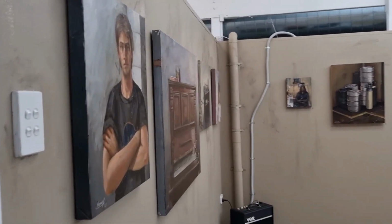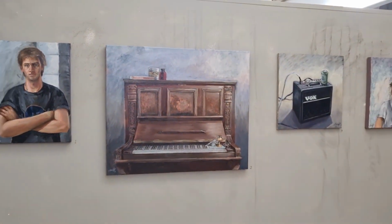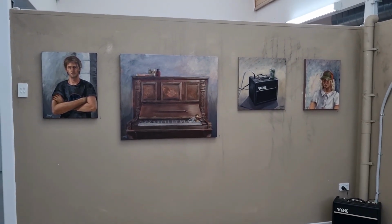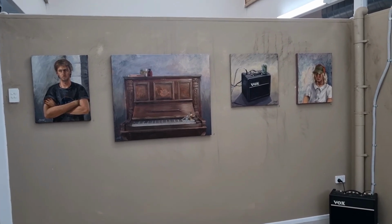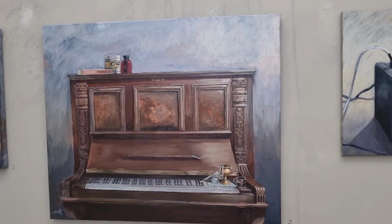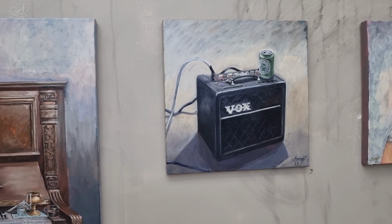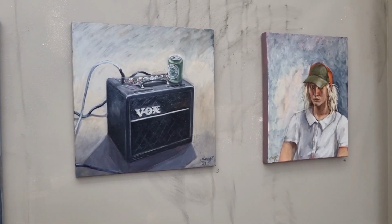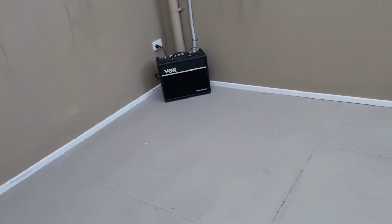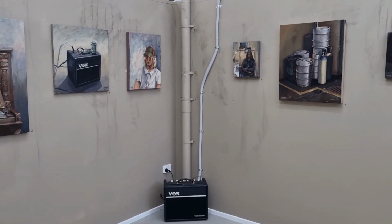And upstairs we have Hamish Fleming, and he's painted the walls a dirty brown colour. And he's got a mixture of portraiture and still life. Personally, my favourites are the still life. I think he does really good still life paintings. He's even added all this to be a little bit more industrial.